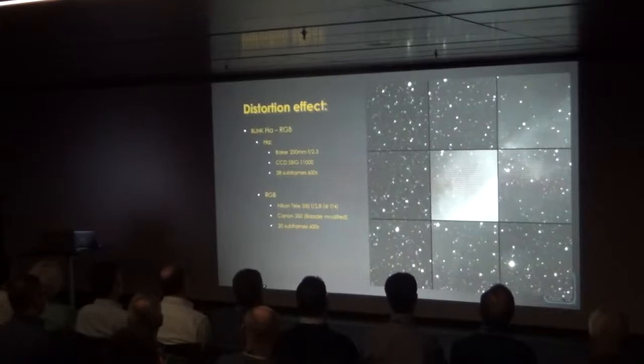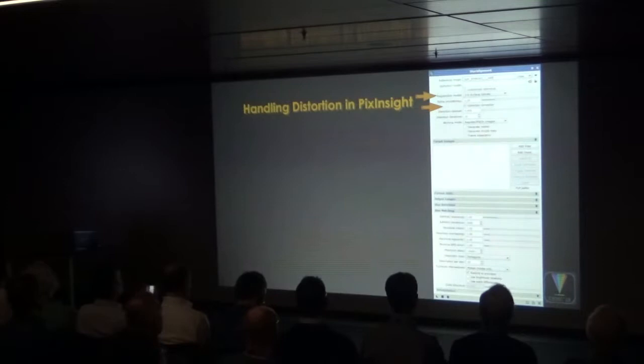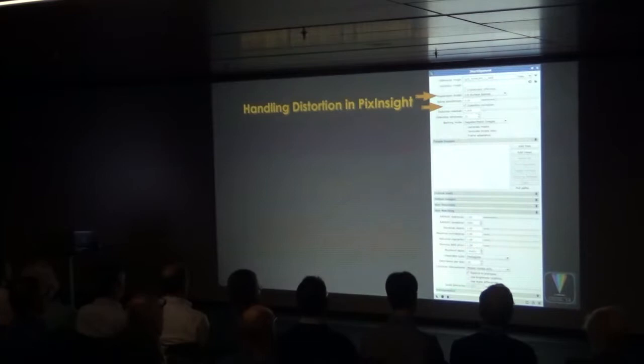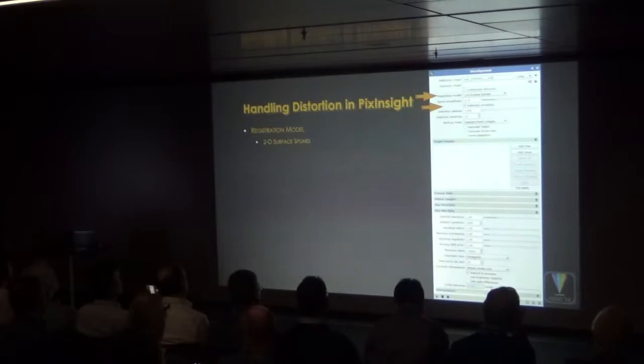So how can we correct this problem? By handling distortion when we align the images. We set the reference image on the undistorted one, on the one that has less distortion. We usually use the primary image, the H-alpha or the luminance. And a very important thing is to set as registration model 2D surface splines. That is not default in PixInsight, it is the alternative method.